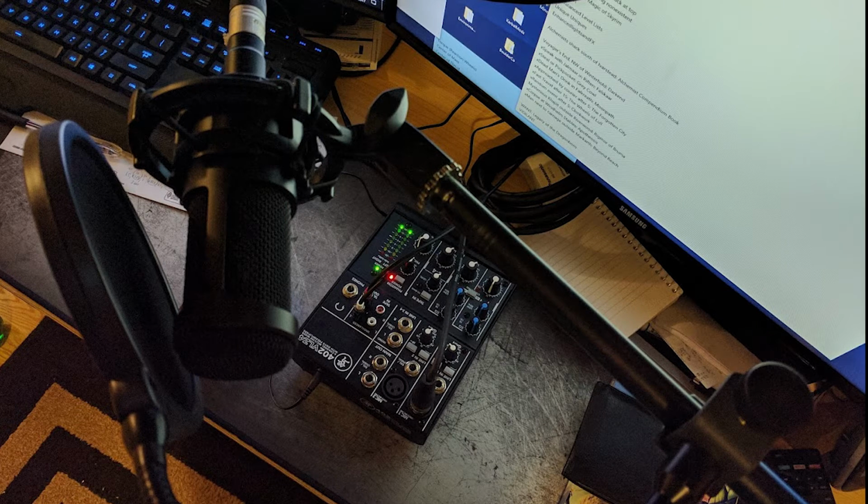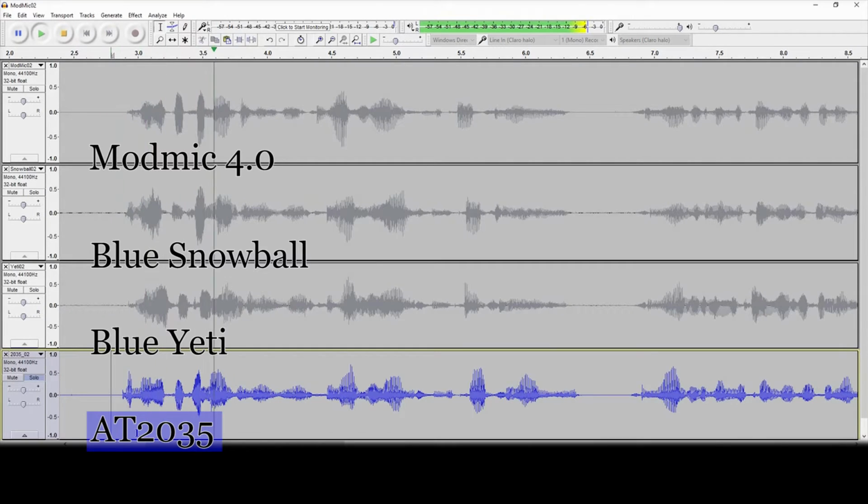Last is the Audio Technica 2035. This has a large diaphragm condenser capsule with a frequency response of 20 Hz to 20 kHz, and it has an XLR connector.